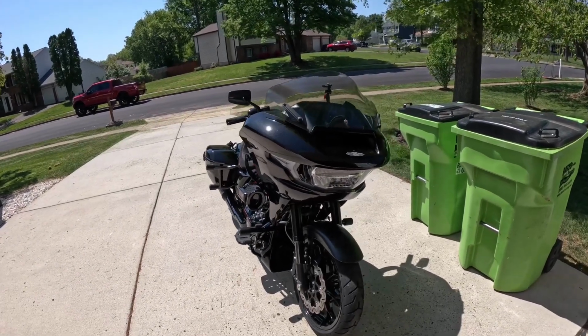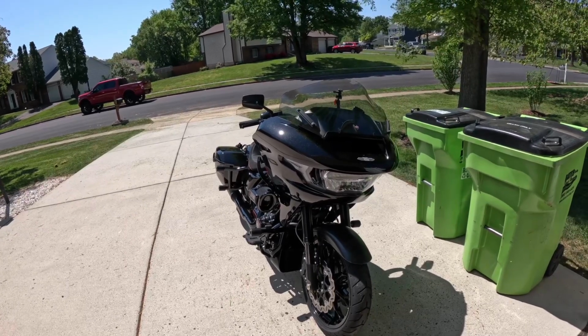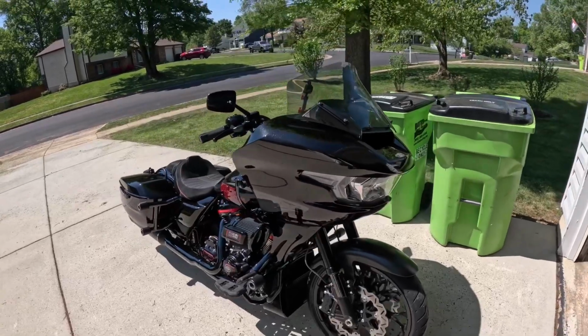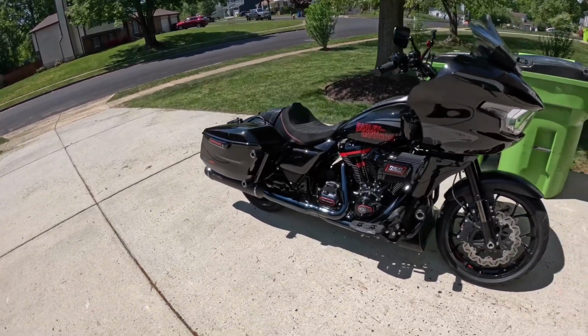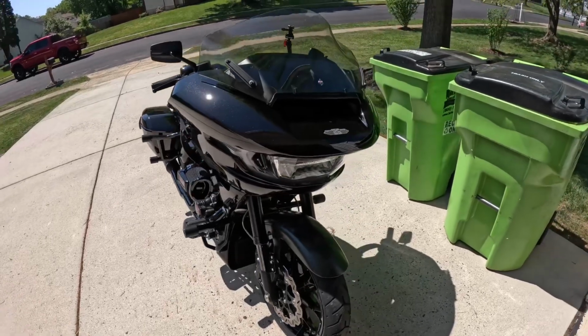All right, folks, I was going to do the ride. Well, I did the ride, but of course my mic didn't work because I found out I have to have a special adapter for it. So I was just going to go over the differences, pros and cons of course, switching from my Goldwing to this bike. And I guess we'll start at the top.